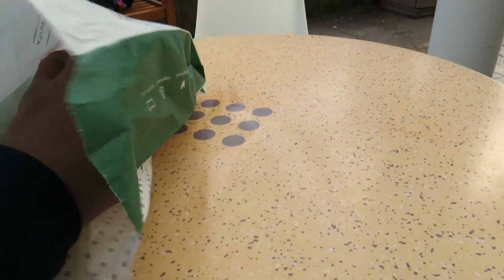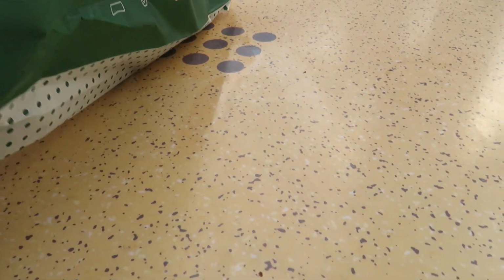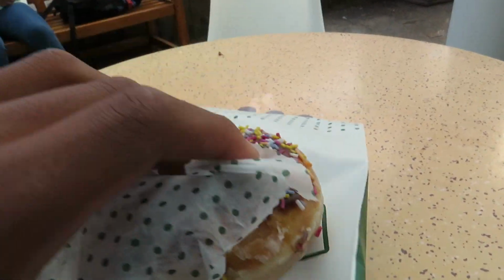Got a crispy creme, but what flavour is it? Well, we'll have a look. If I can get it out, that is. There we go. Just got a chocolate one there.